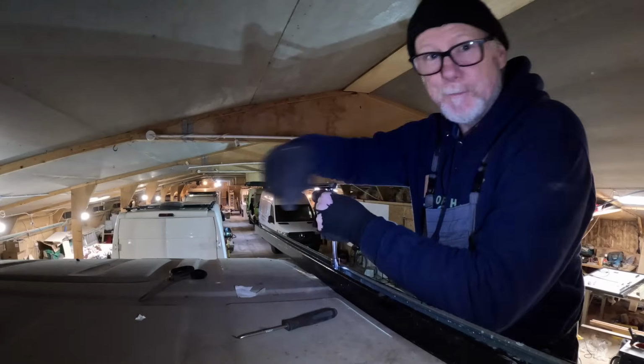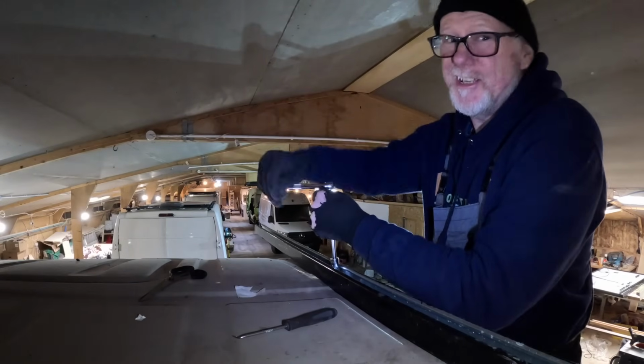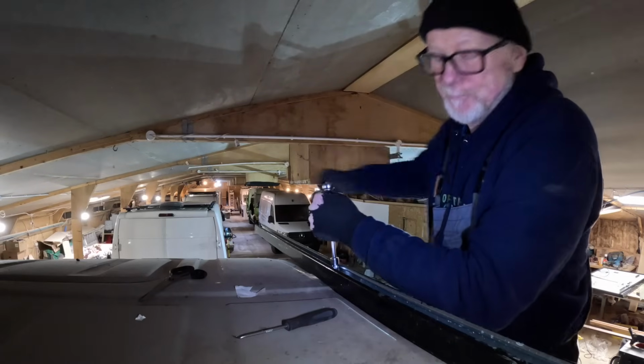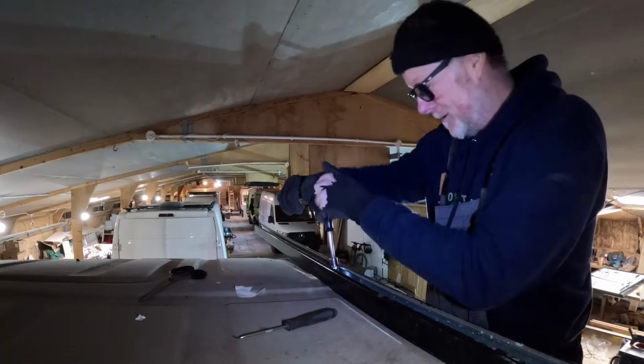Not a lot of headroom in this barn. I suppose it's because it was a chicken shed. They didn't need to build the ceiling particularly high. That's probably why the ceiling's quite low.